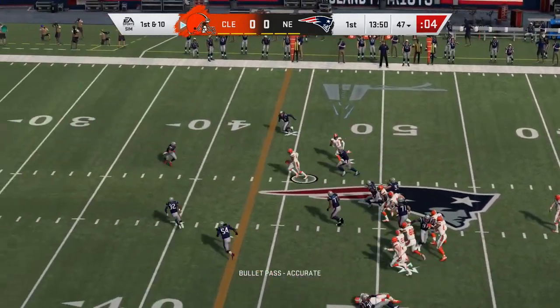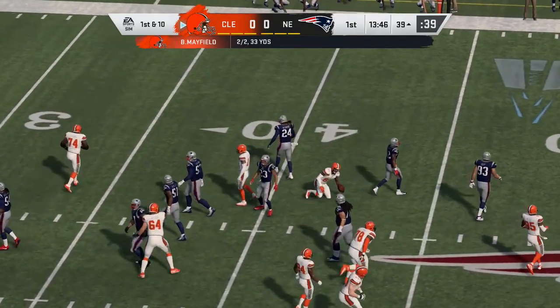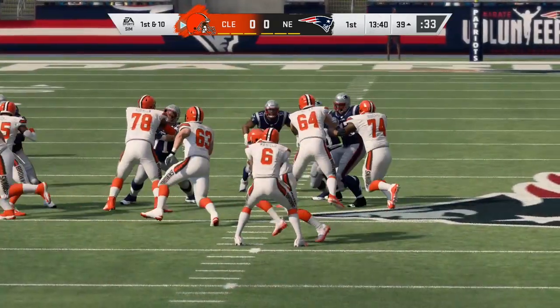Now a fake on the give here as they try the run pass option, and he's got the hook up to Landry. And they'll get him down as he's inside the 40. 14 yards, and it's a Cleveland first down.